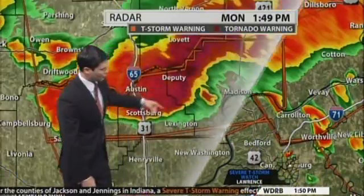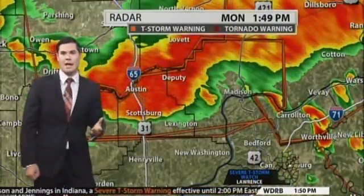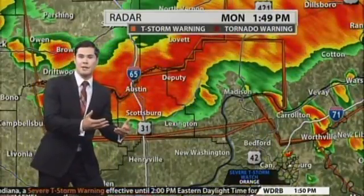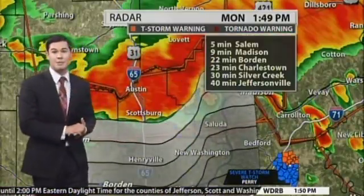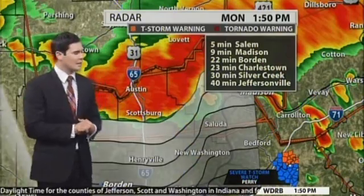The main line of storms will basically come through with a lot of heavy rain, a little gust front, some gusty winds out ahead of it. Then you get the rain, then you get those really, really strong winds, the ones that could be between 60, 70, perhaps even as close to 80 miles an hour.